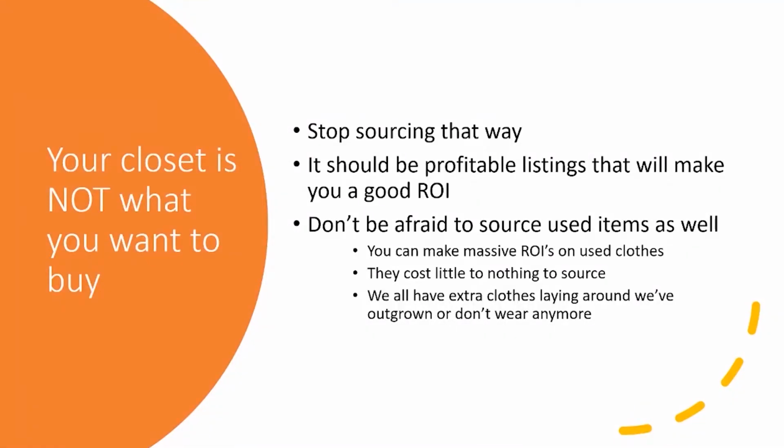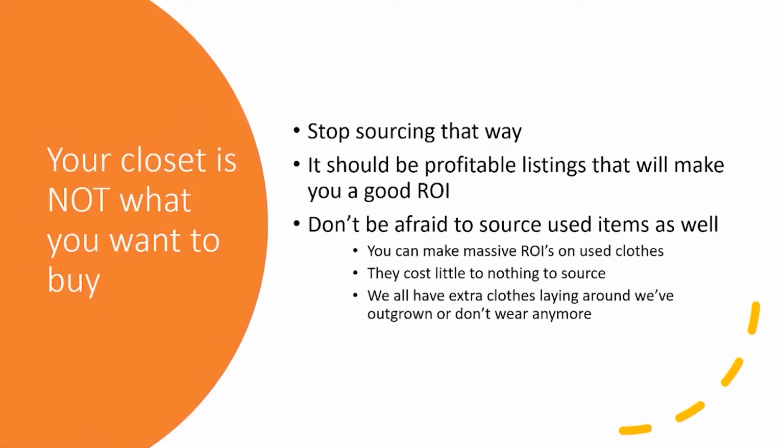The last and final tip is that your closet is not what you want to buy, okay? What do I mean by that? Well, too often people source their closet and they build items around what they like, right? So maybe the price point that they got that item at was a little too high, or a lot of different factors, right? But you need to stop sourcing that way, because you're not shopping your closet, are you? No. So what it should be consisted of is profitable listings that will make you a good ROI, okay?